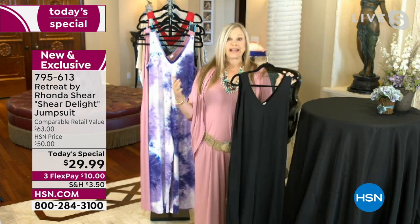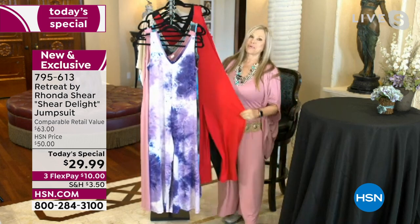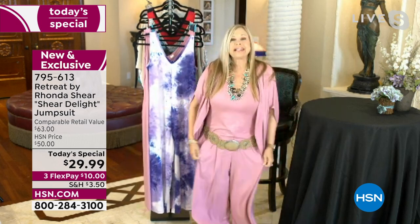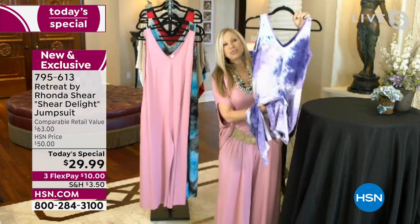So day to night, as you said, lounging around the house, friends over in the backyard, and we're getting to the 4th of July. Hopefully you picked up the red for the 4th. That'd be great. But certainly just hanging out in the backyard, you're going to feel cool and easy and breezy. This fabric has body to it, not heat, but it has this beautiful body. So it just drapes on the body.